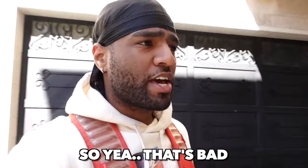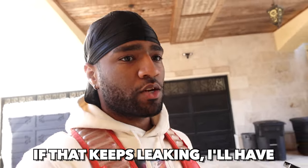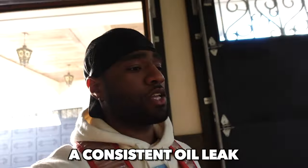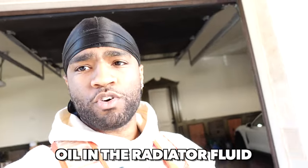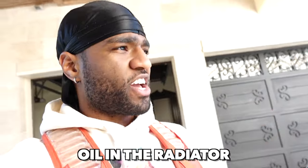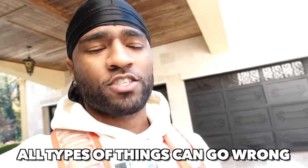So yeah, that's bad. That's the number one thing I'm dealing with right now. Well, the biggest thing, because if that keeps leaking the way it is, I have a consistent oil leak that ends up turning into the serpentine belt being messed up, oil getting into my radiator fluid, my radiator hose, or I might have radiator fluid in my engine, or just all type of stuff that can go wrong, right? So I gotta get that done ASAP.